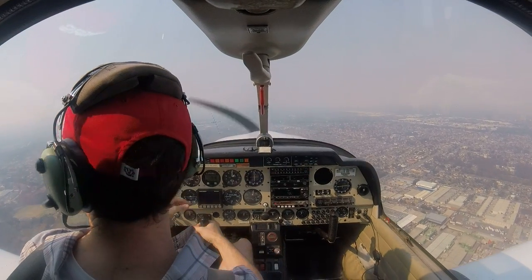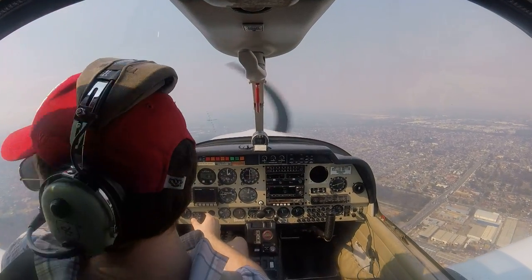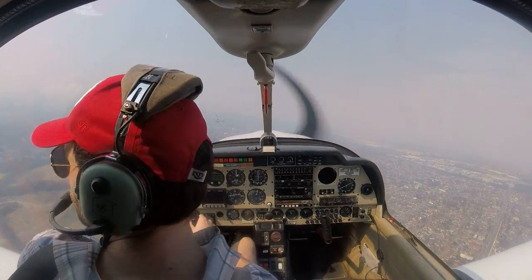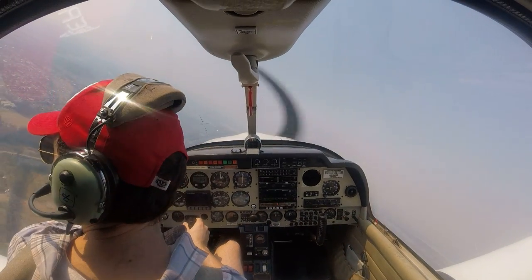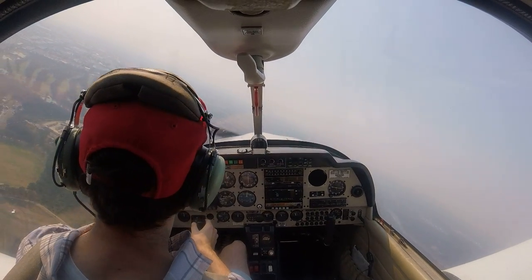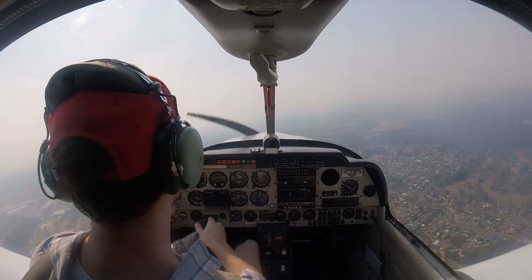Charlie Papa Foxtrot, runway center, clear touch and go. Runway center, clear touch and go, Charlie Papa Foxtrot. Victor Juliet Alpha, simulator crosswind. Victor Juliet Alpha. Charlie Papa Foxtrot, change this to a full stop, runway center, clear to land.